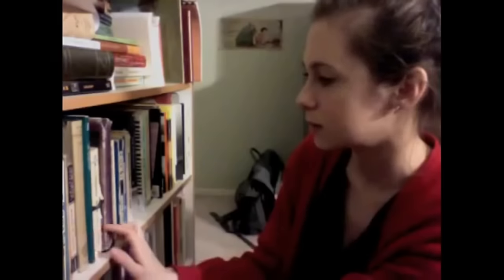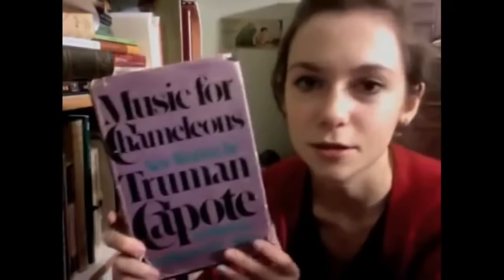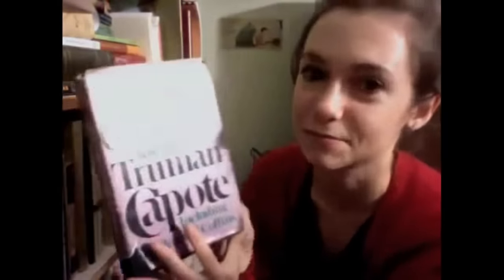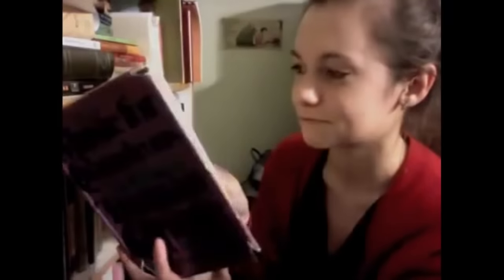So, moving on. Oh, this is a great one. Here's a collection of short stories by Truman Capote. And this collection is called Music for Chameleons, which is the title of one of the short stories in this book. And for those of you who watched the Stuff on My Desk video, you'll know that I found a mug on the streets of San Francisco last time I was there, and I took it home. And I also found this on the streets of San Francisco in front of someone's house, and I decided to keep it because it was fine.